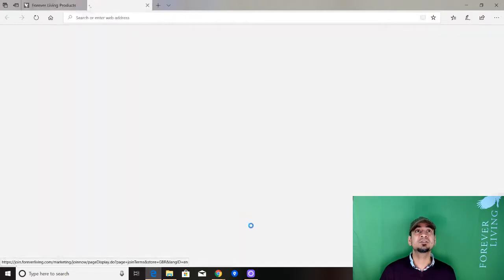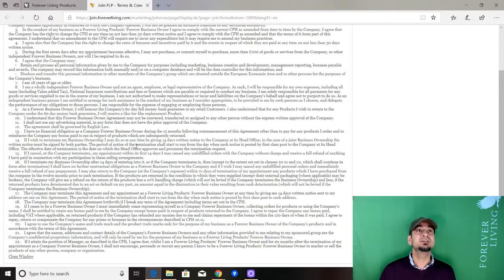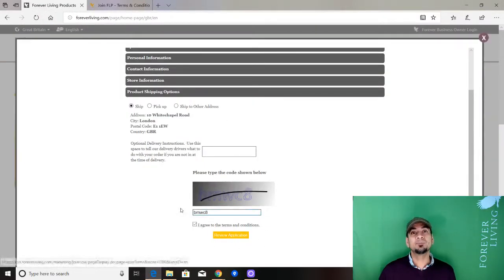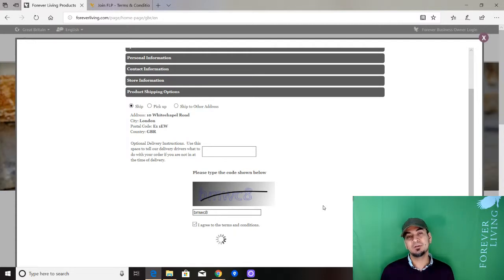Our terms and conditions are not massively long. It's only 1 page long, to be honest. So I would strongly recommend that you read through them. That will give you a better understanding of what you are agreeing to. So once you do that, if you're happy with the terms and conditions, you check this box and click on review applications.